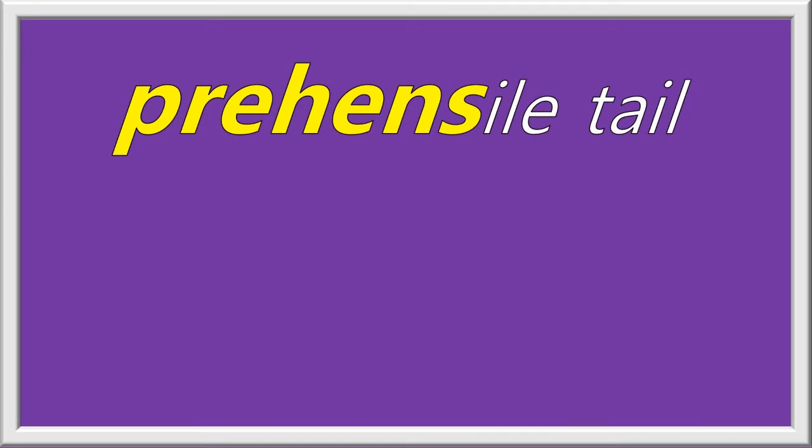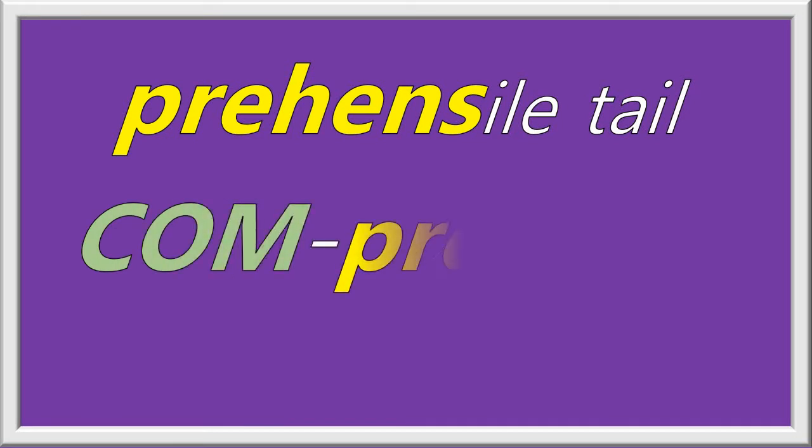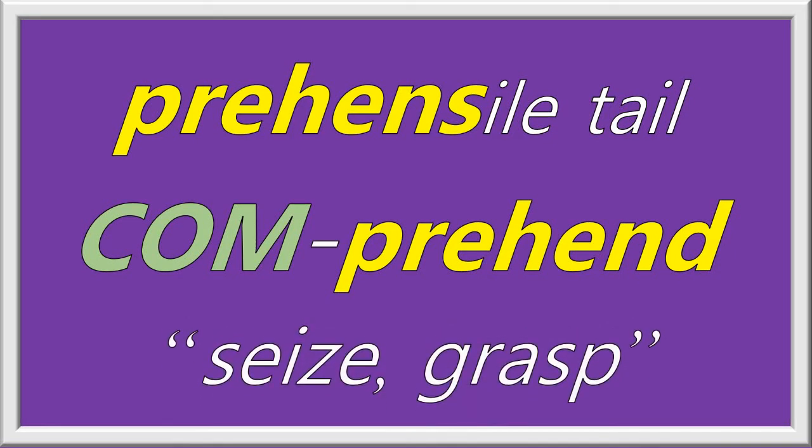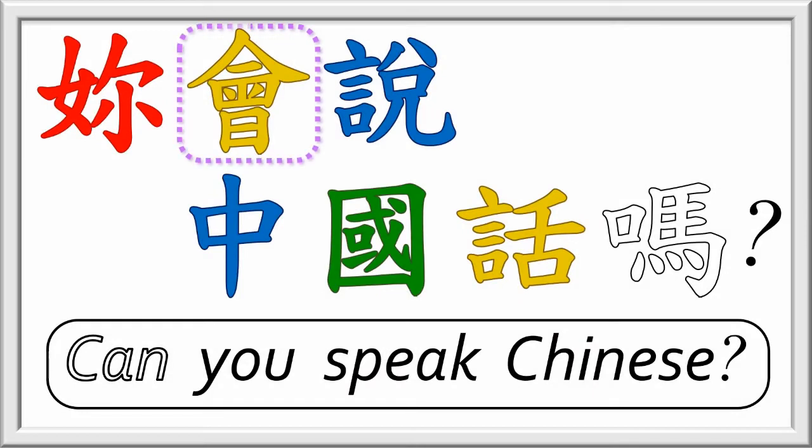Let's stop for a moment and talk about English word etymology. A monkey's tail is prehensile, meaning it can grasp onto a tree branch. The prefix com, C-O-M, means together. So comprehend literally means to grasp or seize ideas and put them together in your mind. In other words, to understand them. In Chinese, hui also has this meaning of bringing together, to understand, comprehend, which often translates as can, know how to, be able to. 你会说中国话吗? Can you speak Chinese? The yes or no answers would be 会 or 不会.